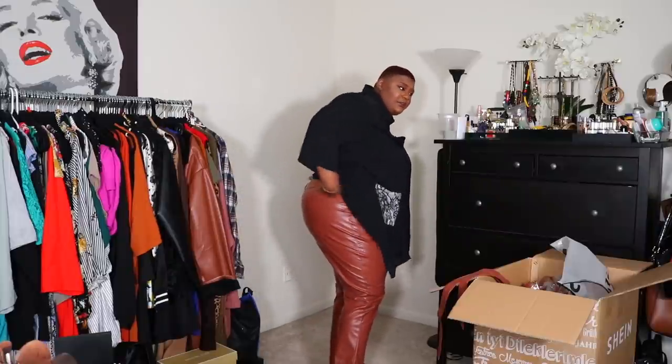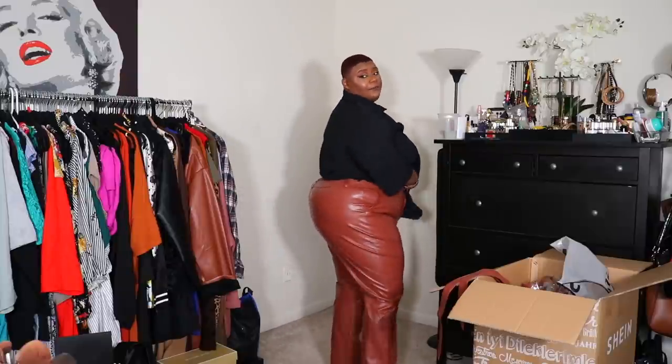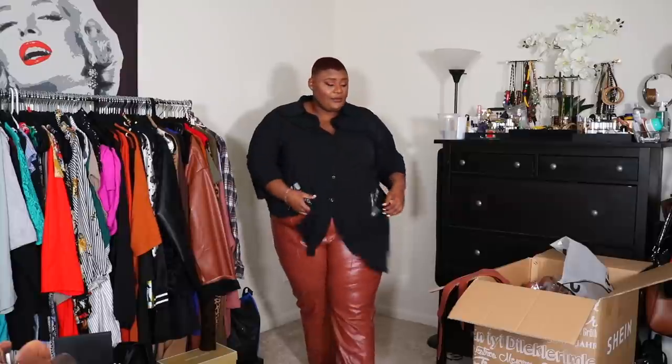It doesn't fit me all the way in the back. I don't know if you guys can tell, but it's actually not bad of a fit, especially for Shein. It does make noise when you're walking, but I heard that baby powder is really good for that. Just kind of like lining the inside with baby powder. So I am not mad at this. It comes with a belt.